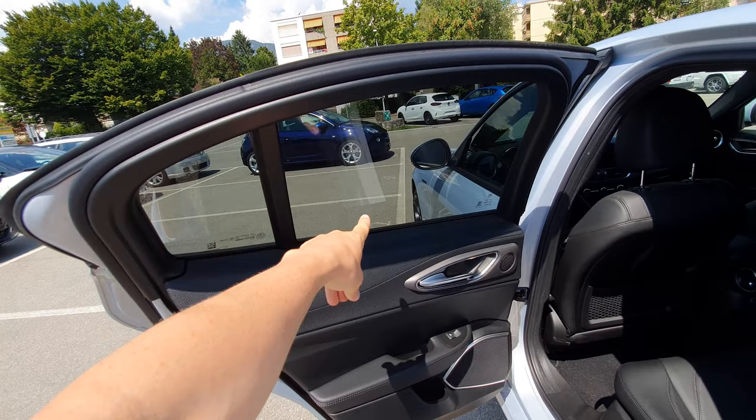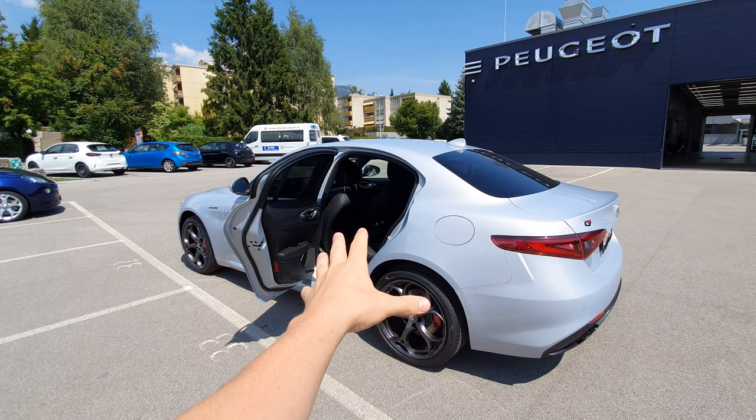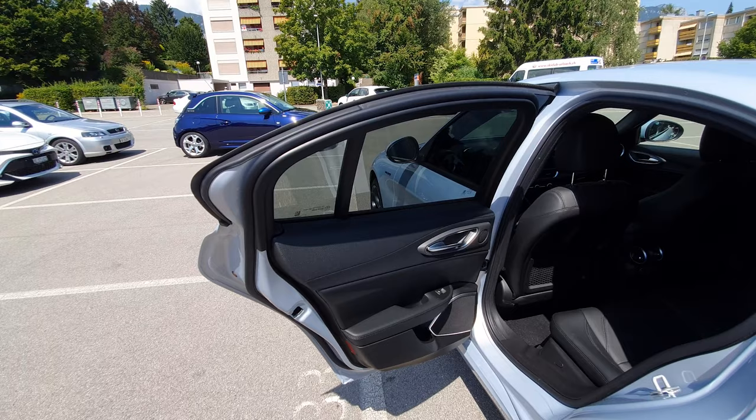Then going forward, guys, this is the Alfa Romeo Giulia Veloce Q4. It's a premium car, so it will compete with the Mercedes, for example the C-Class, with the BMW 3 Series and all those premium cars, Volvo, for example, the V90. Because of that, look at this, look at the doors.